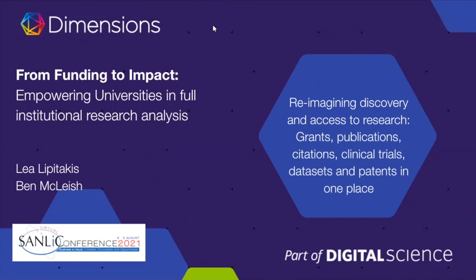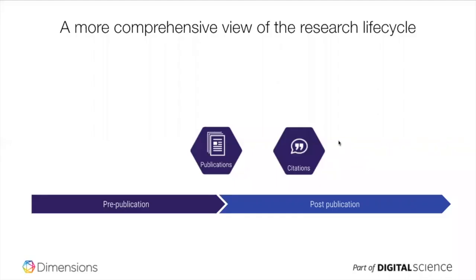And together with Leah Lipitakis, we're going to show you how you can empower your institution's search, discovery, and analytics using unique AI technology supporting your entire research lifecycle. Up until very recently, academic institutions have answered most performance, impact, and collaboration-based questions with publication and citation data. Publications occur after research concludes, and citations happen years later in most cases.